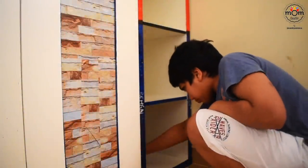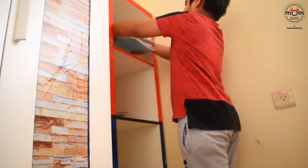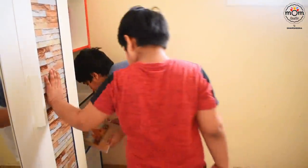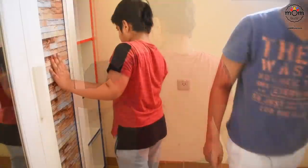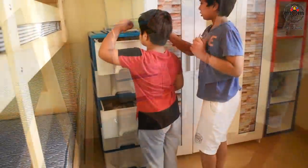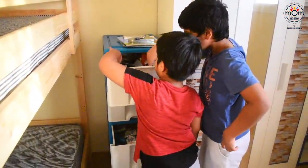So now that I did all the fixing and other stuff, I told them to arrange their books and clean the toy cabinet. Asked them to throw away all the waste papers and unwanted pieces of toys.